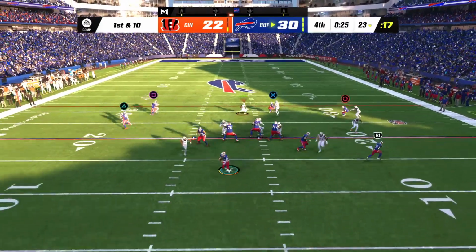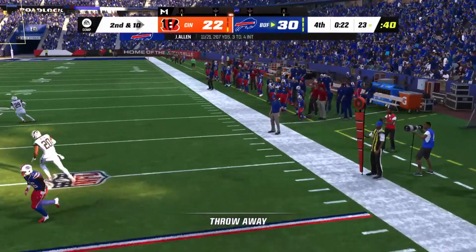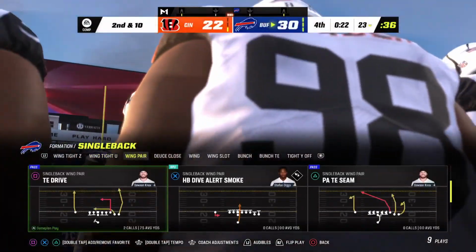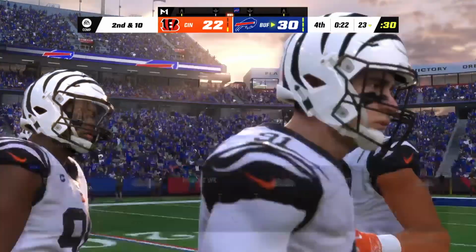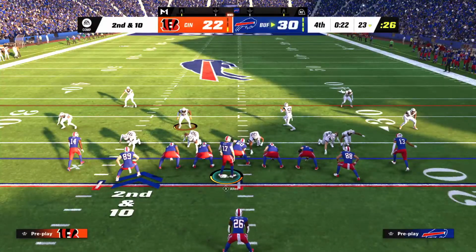And Allen is actually going to throw it here. And seeing no options, he just tosses this one away, incomplete. Now they'll bring up second down. Well, sometimes an incompletion is the right play. And he showed that he's learned from his earlier interception on that throw. Instead of forcing it, he just tossed it away.